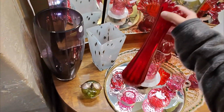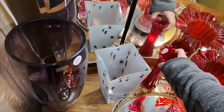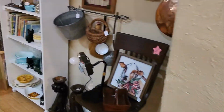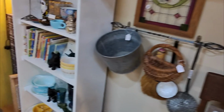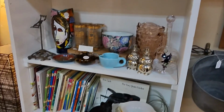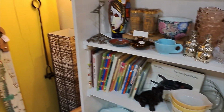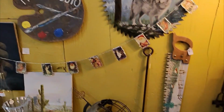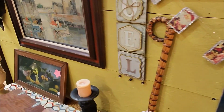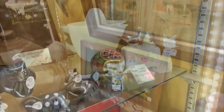And this is a Fostoria, I believe. Real pretty pulled glass vase. And then some other Fenton pieces as well. And then over here, I was just checking out all the little tchotchkes on this shelf. And they have books too. They had some Pyrex and real pretty artwork up on the wall. And just giving you the vibe.